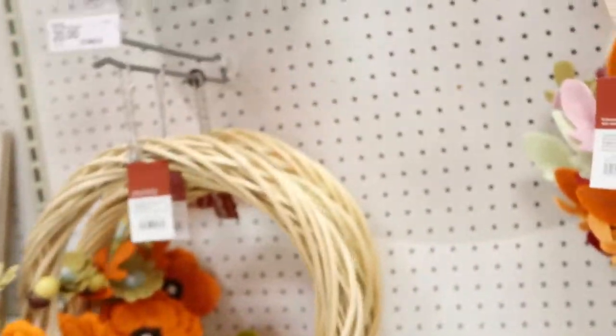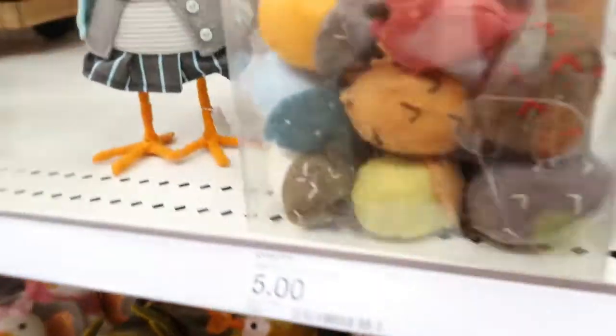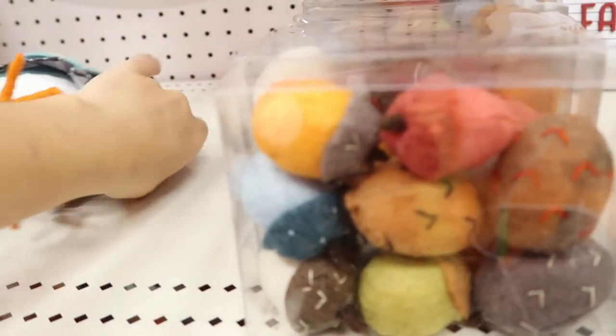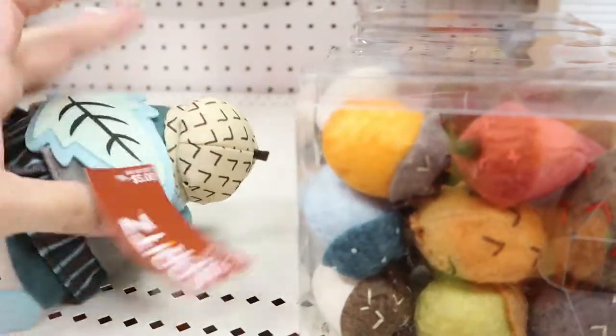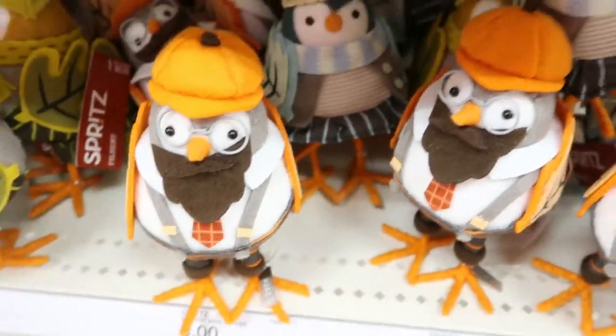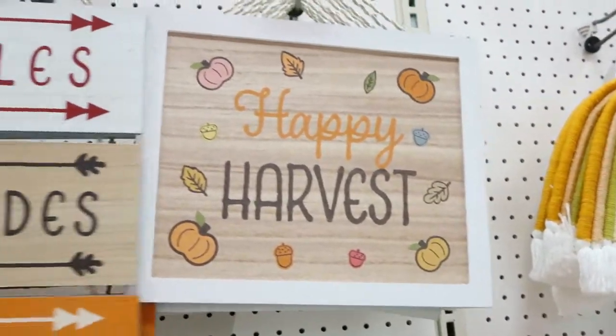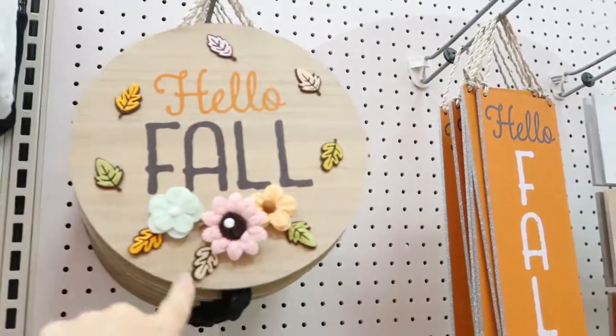These wreaths are pretty. They're 20. Hello pumpkin. This one's 5. It's just a little turkey. These little turkeys are so cute for 5. And an owl. The sign is 15. Little deer head. Truck is 20. All the signs are 8. This one's pretty for like a girl's room.